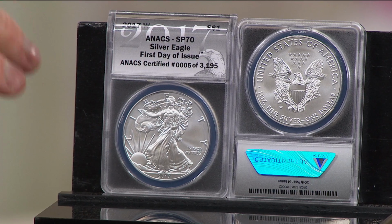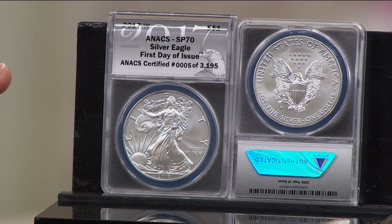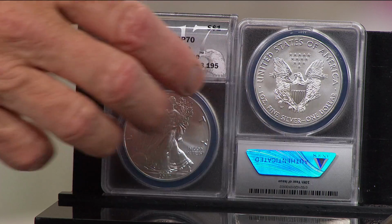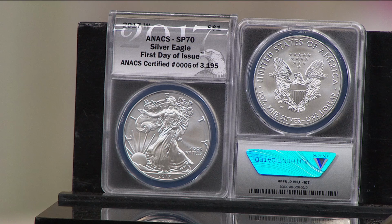Even though I have that extra information, we did not raise our price a single solitary cent. I still give you the red oak presentation box, and I will do so as long as I have coins within this edition of 3,195 coins. Sadly, well over 2,000 of them have already been spoken for.